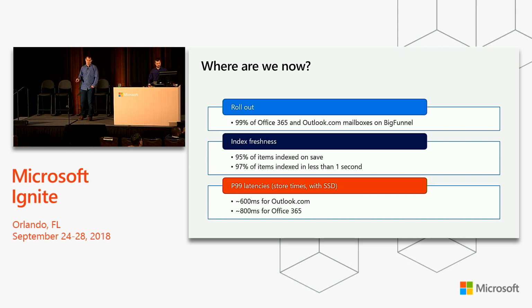And then finally, we pay pretty close attention to P99 latencies in the service. The current numbers that we see there for the store layer are about 600 milliseconds for Outlook.com and 800 milliseconds for Office 365 mailboxes. So that's what I've got for you today on BigFunnel. And with that, I'm going to turn it back to Toby to talk about MCDB.